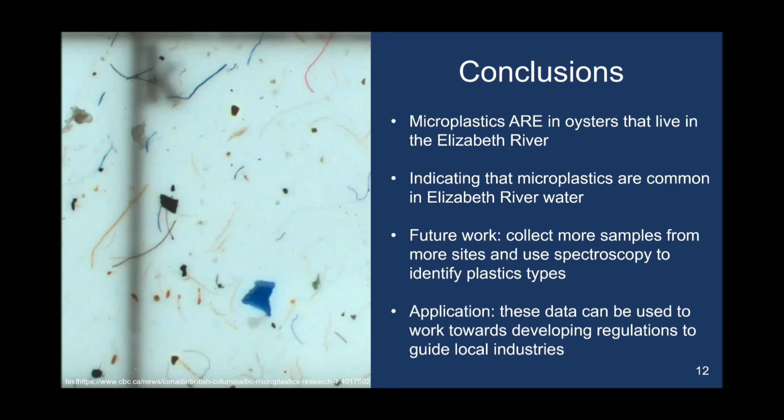This being our first report, we were able to prove that microplastics are in the oysters that live within the Elizabeth River and in the surrounding water bodies. This indicates that microplastics are common in the Elizabeth River water. For our future work, we're hoping to collect more samples and use Raman spectroscopy to identify plastic types. In application, this data can be used to work towards developing regulations to guide local industries.